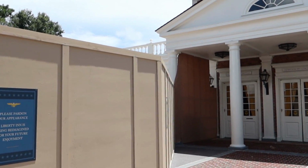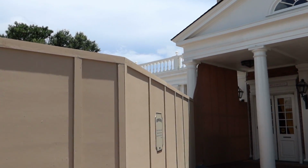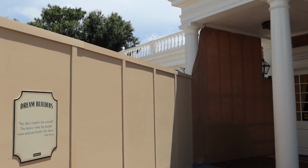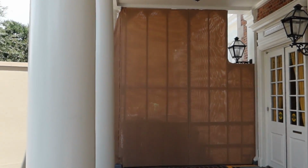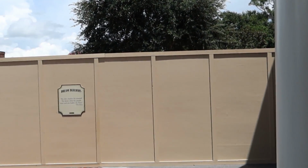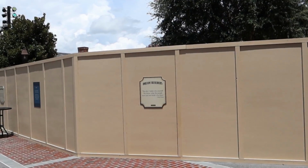But we know that they're turning this into a barbecue restaurant. Used to be just quick service where you can get hamburgers and things like that. Now it's gonna be quick service barbecue. They're also changing the name of this restaurant to the Regal Eagle. And we don't have an opening date for that other than later this year.